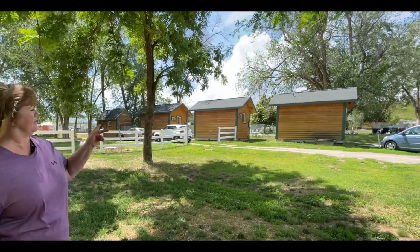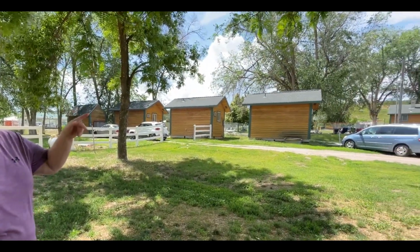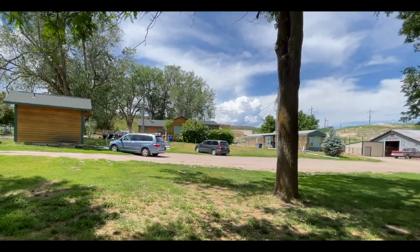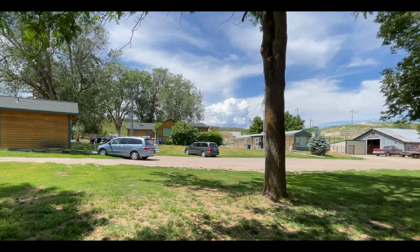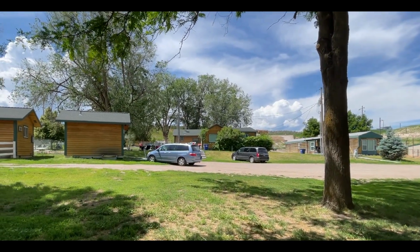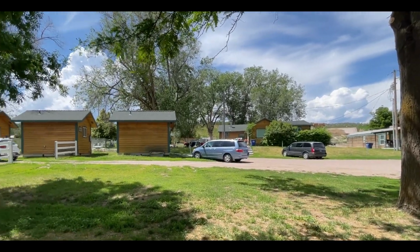Over here, this is the back of the cabins. You have a ranch house you can rent. You have another bunk house there that you can rent too. And the house here has a big grassy area with games and stuff. You can have a lot of people there. So it's kind of nice.